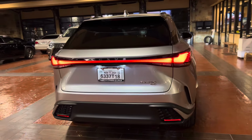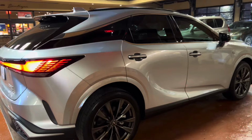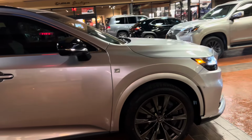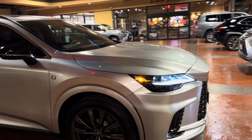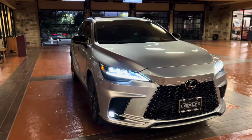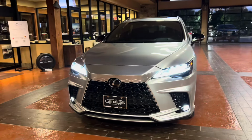Now, obviously, I did love my RX350 F Sport. It was a 2022 with 60,000 miles. I did put a lot of miles on. I drive back and forth to Dallas. But overall, it was a great car, and I intended on keeping that vehicle for a long time. But unexpectedly, I happened to get this car, so here we are.